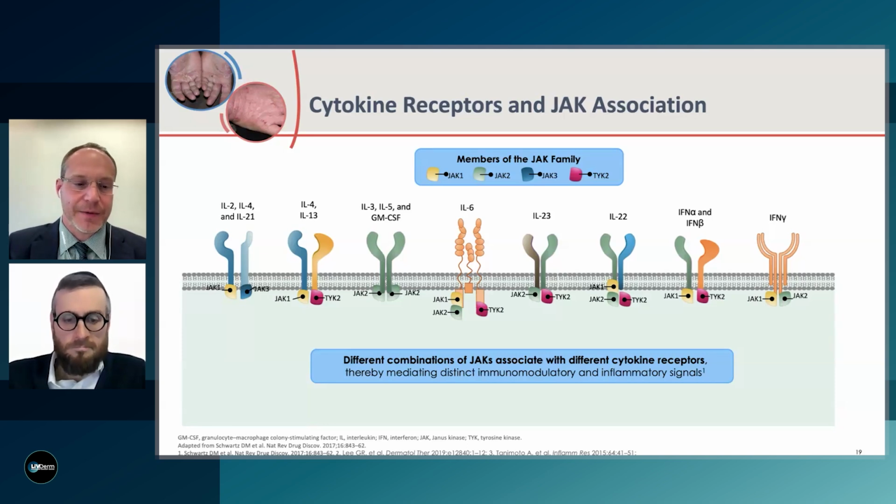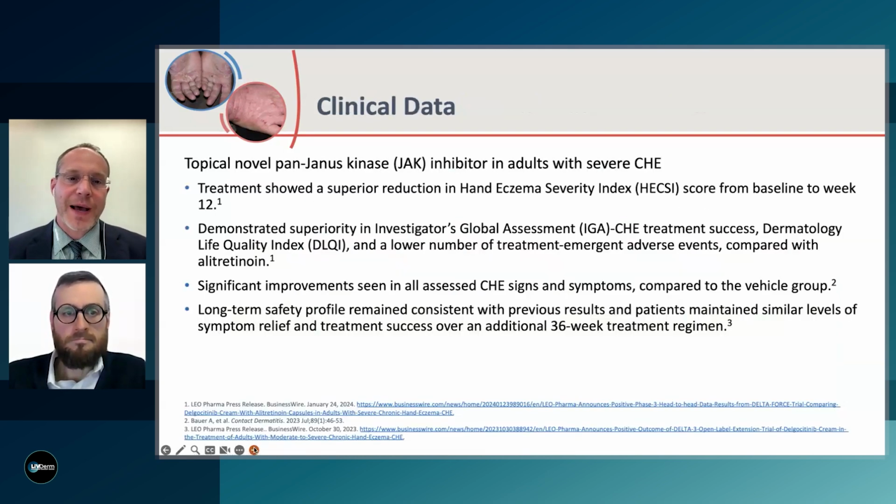So with that said, what about some clinical data of a topical novel pan-JAK inhibitor? Can you sort of tell us how it's working in severe chronic hand eczema? Yeah, so we have seen some pretty impressive results so far in patients with really essentially all severities of hand eczema, but even going into the patients with severe disease.